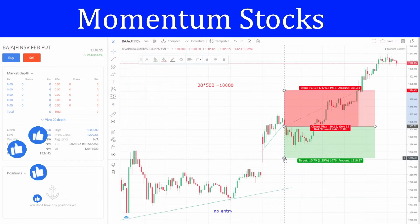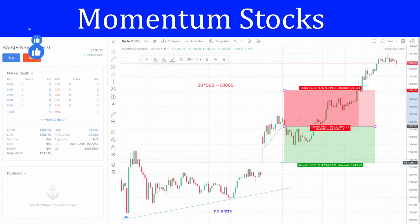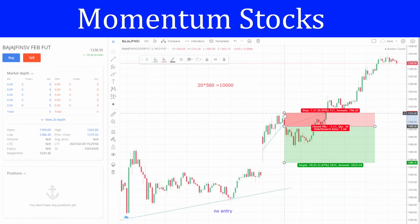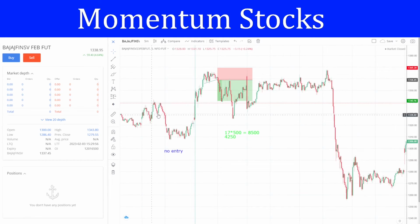But then let's consider the worst case, wherein someone will put a target of the day low. Against which, even if we are considering the worst case of 1:1, ideally the stop loss should be here, friends. Even if we are considering 1:1 as stop loss, that makes it 20 points into 500, that is 10,000.